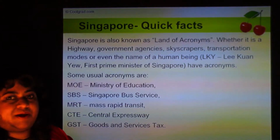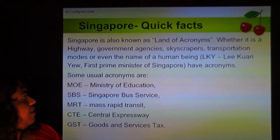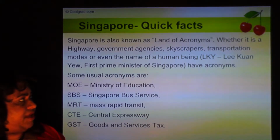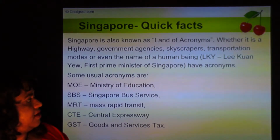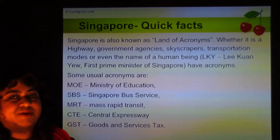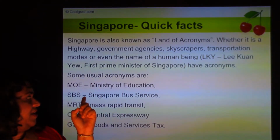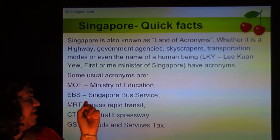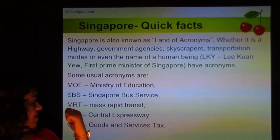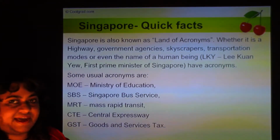Some more quick facts about Singapore. It's known as the land of acronyms. Whether it's the highway, the government agencies, skyscrapers, transportation, or even the name of a human being. LKY is Lee Kuan Yew, first Prime Minister of Singapore. So they all have acronyms, and you better be familiar with them. Some usual acronyms are MOE is Ministry of Education, SBS is Singapore Bus Service, MRT is Mass Rapid Transit, CTE is Central Expressway, and GST is Goods and Services Tax.